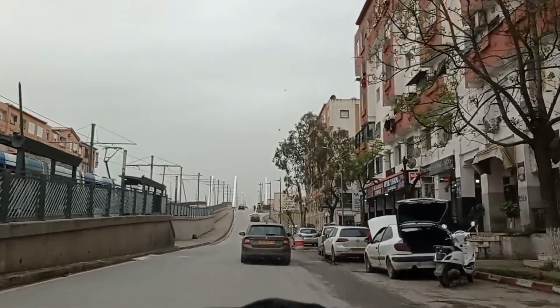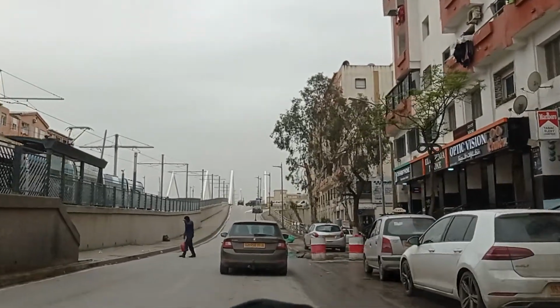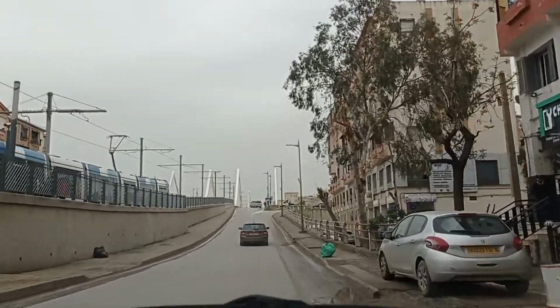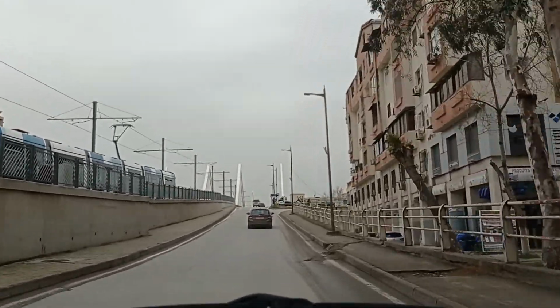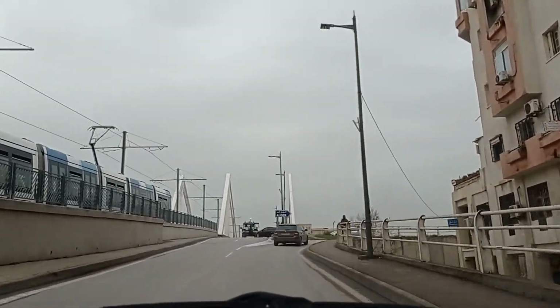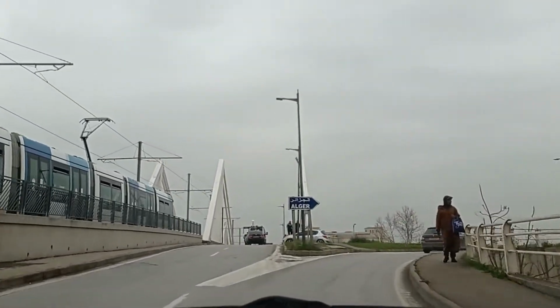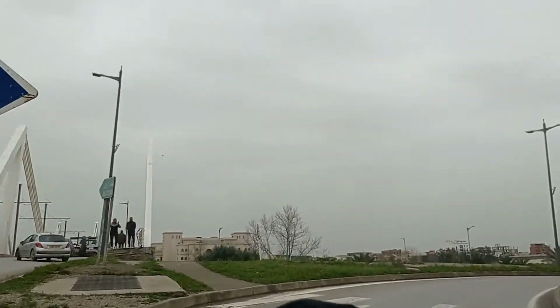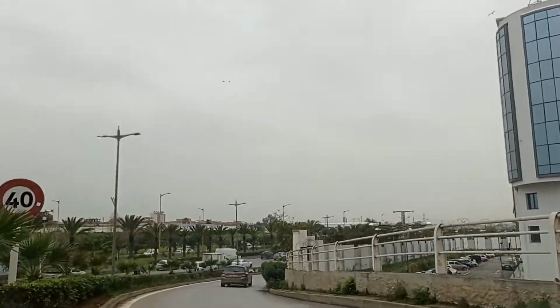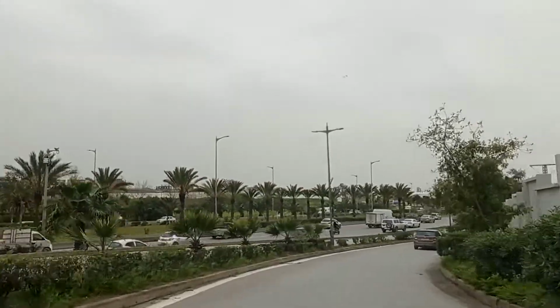And that bridge over there, the bridge that's crossed by the streetcar, is the Bab-Zouar bridge. It's an iconic bridge here in Algiers. It crosses, or it goes over, the northern seashore bypass motorway, or La Rocade du Nord.